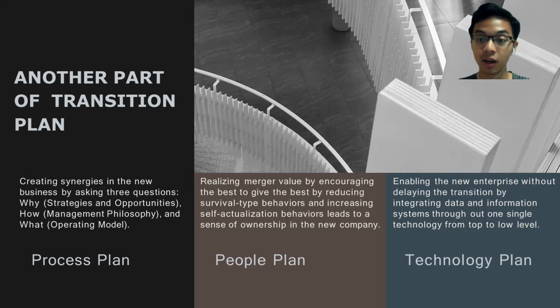People in the Maslow hierarchy of needs, to ensure that they have a sense of ownership for the company. The last part is about technological plans. We enable the enterprise through the data information system from the top level until the low level. We are fully integrating their system and data information. So it's critical to monitor. You need a system, you need the data, you need the information.